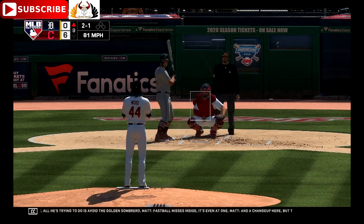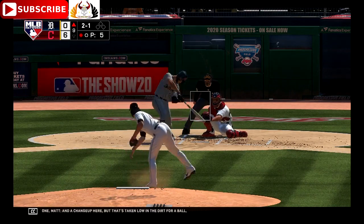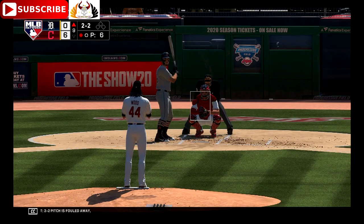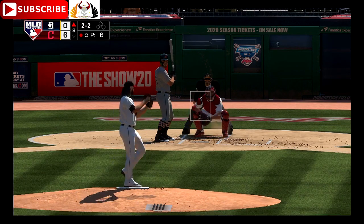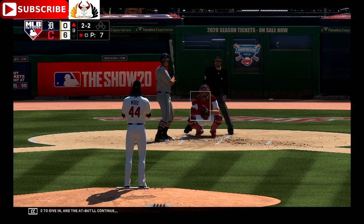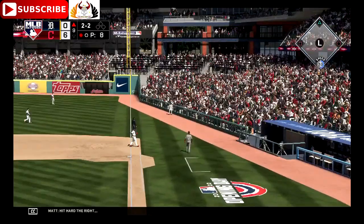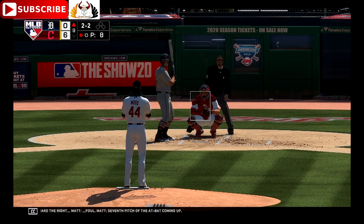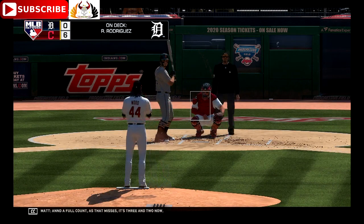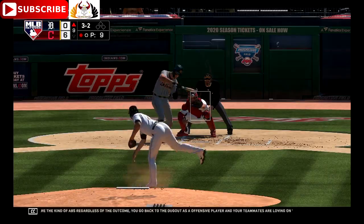And a changeup here, but that's taken low in the dirt for a ball. Two pitch is fouled away. Neither guy willing to give in, and the at-bat will continue. Hit hard to the right. Foul. 7th pitch of the at-bat coming up. And a full count as that misses. It's 3-2 now. These are the kind of ABs, regardless of the outcome, you go back to the dugout.